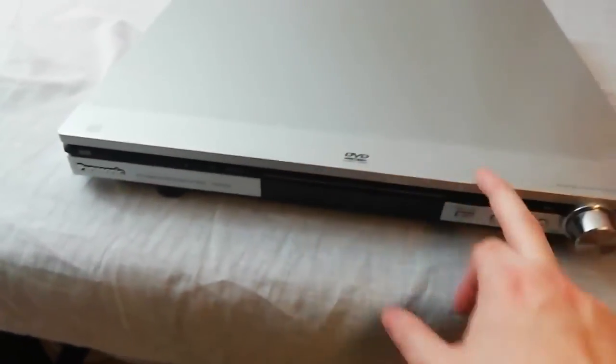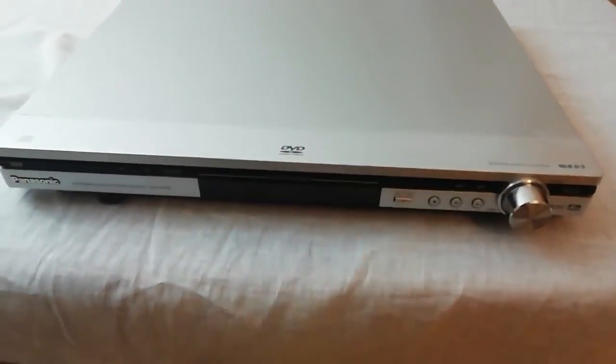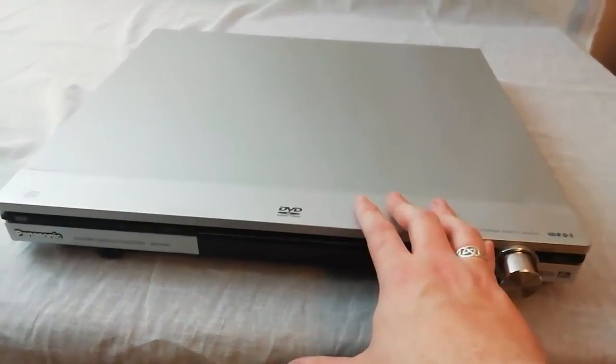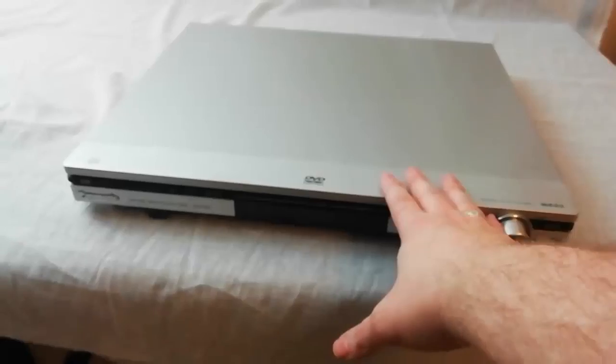This is just the DVD section, and I sold this for £39.99. So yeah, pretty decent for that, for a £5.99 pickup. So that's going to be packed and that's coming out the door tomorrow. So yeah, pretty good sale that.